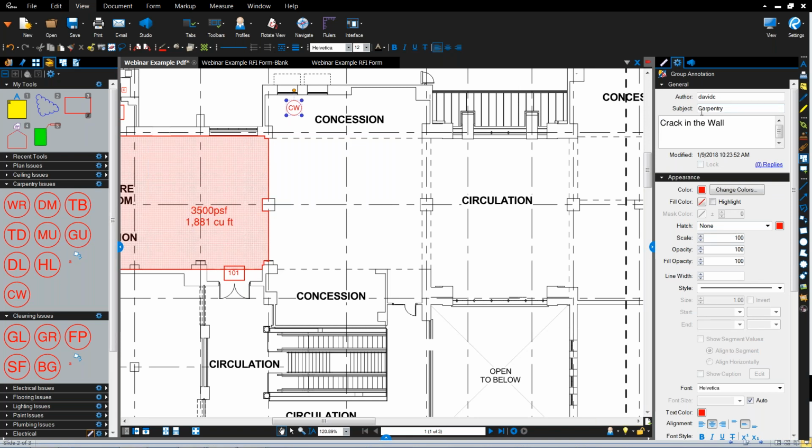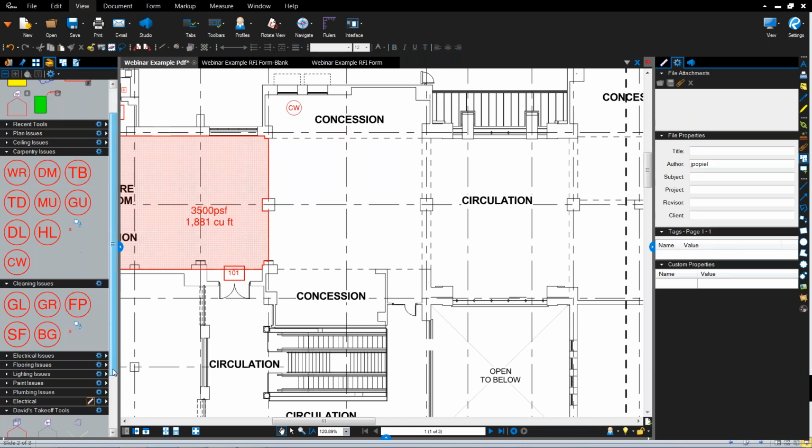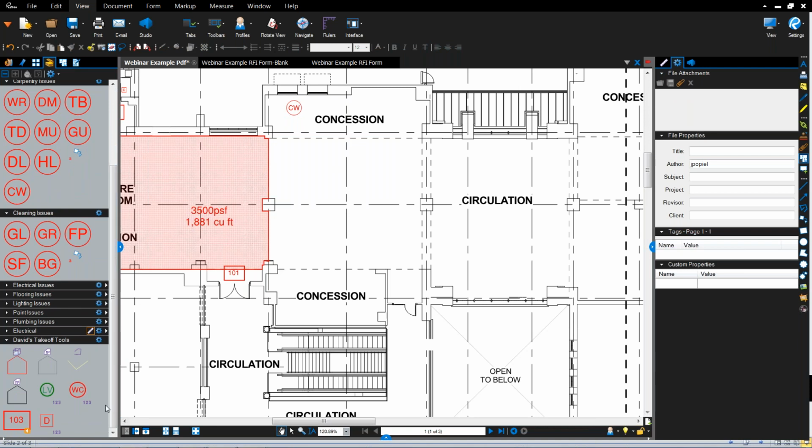And I'm going to go ahead and leave it under the subject carpentry. And there we go. Now, I can also create my own punch profile or punch tool set, kind of like how I did with my takeoff tools, and start adding the punch keys that I frequently use to that tool set. Okay.